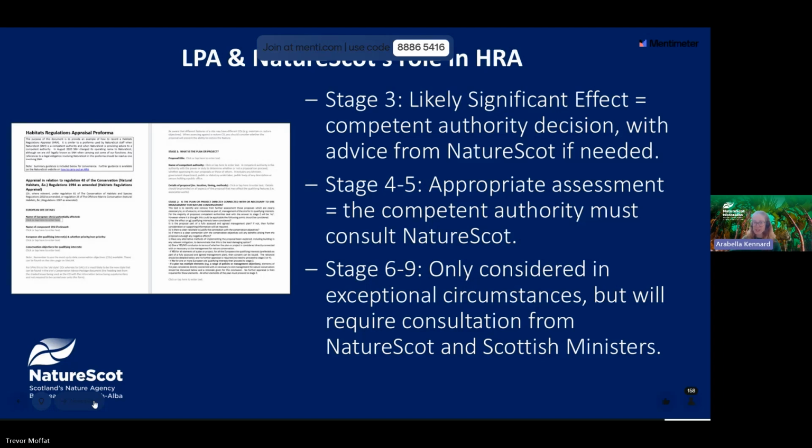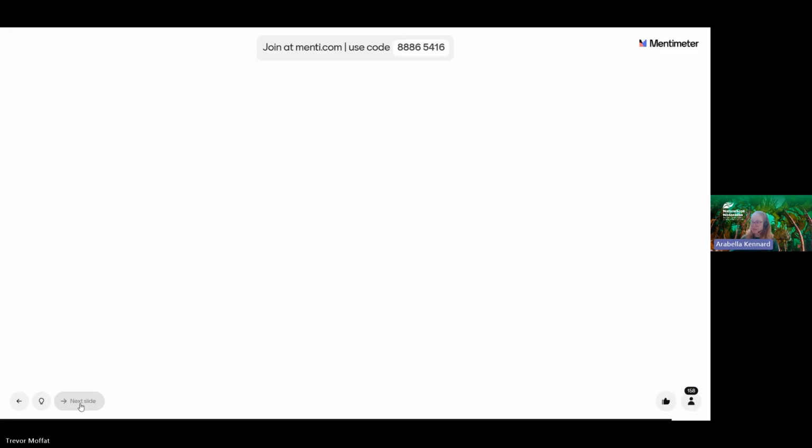Again, John covered stages 6 to 9, and as you mentioned, these are only really considered in exceptional circumstances. But if these stages are reached, they would also require consultation from NatureScot, and we would also expect Scottish ministers to get involved at that stage. But that's complex stuff, and I'll leave that to John. I think he may cover that in future sessions as well. So I'll move on to the next slide, please, Trevor, if that's okay.